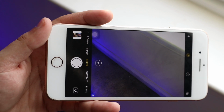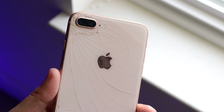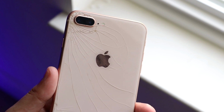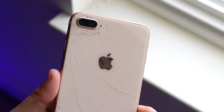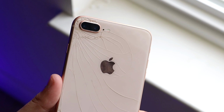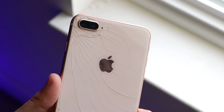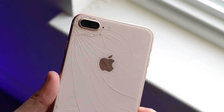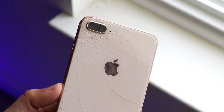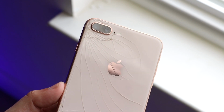Even 4K at 30 is perfectly fine for a lot of people, but almost every single person I've ever met still shoots all their videos at 1080p at 30. It's what stock comes with all the phones, they don't change it in the settings. I've never met anybody who goes up to 4K. Even photographers and other YouTube people who film these videos, I don't know anybody who uses 4K. I still use 1080p at 30 on all my phone videos, so it is what it is. But I would definitely tell you, when it comes down to that camera setup, I think in 2020, even in the later part of 2020, it holds up extremely well.